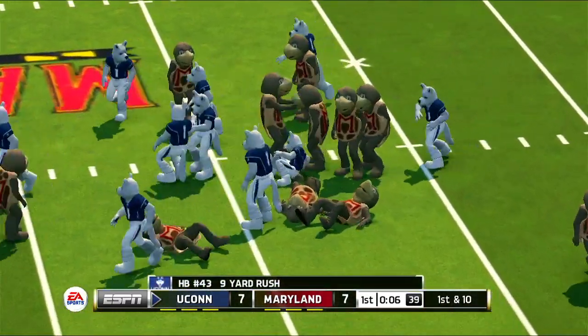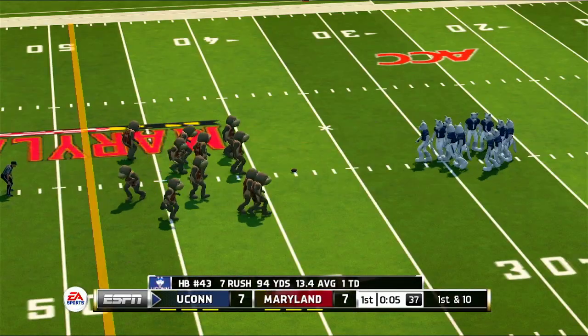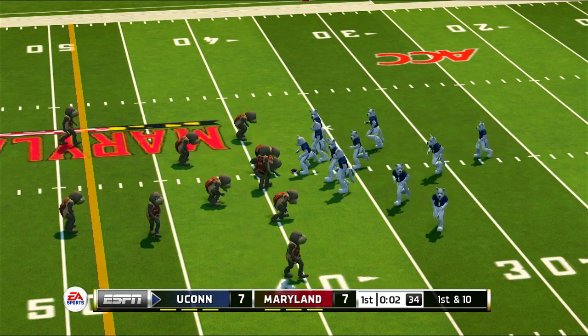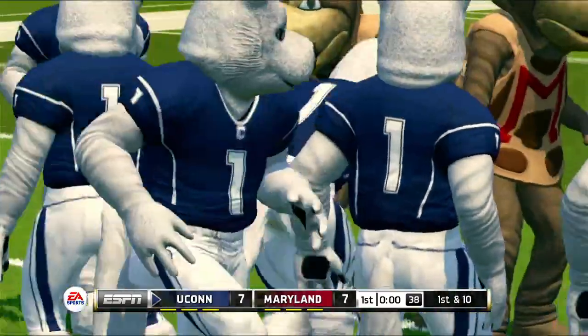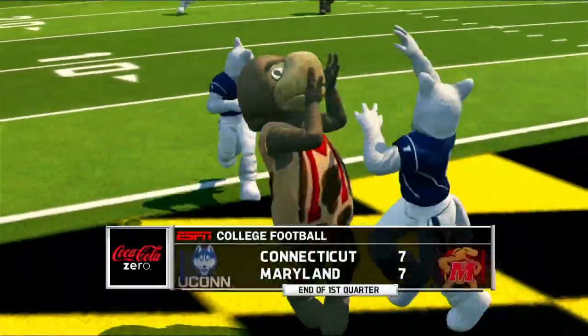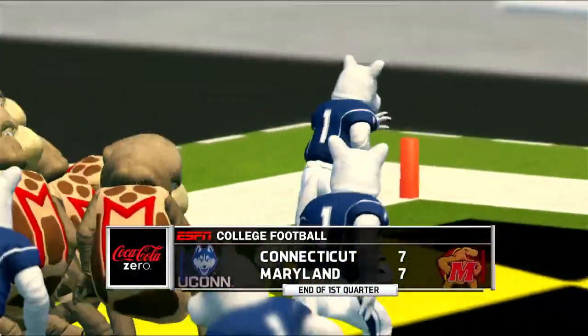The offensive lineman played that one perfectly, giving the tailback plenty of space to work with, and he took advantage of it. First down. From their own 38-yard line. First down. We've played one quarter. We're even at 7 in this one.